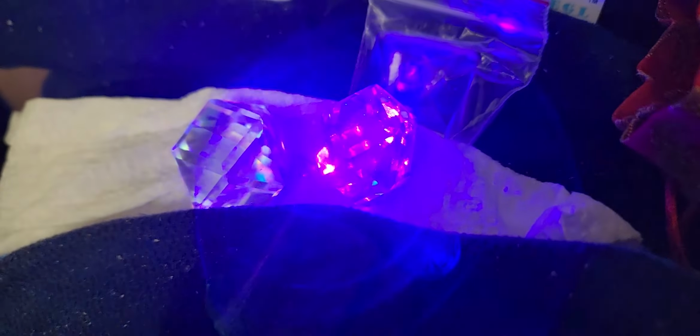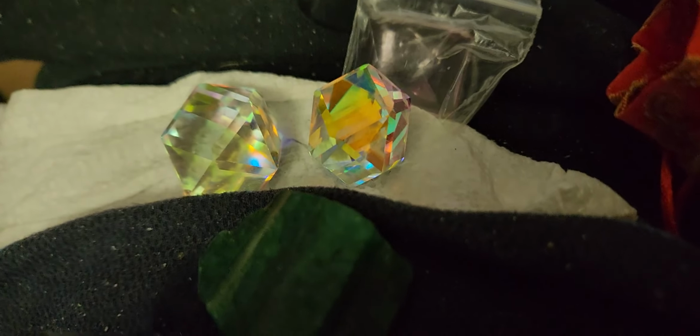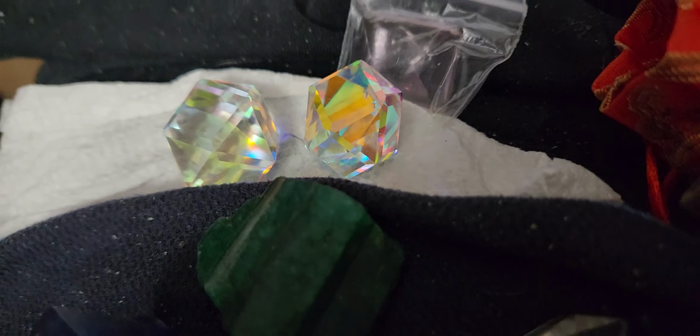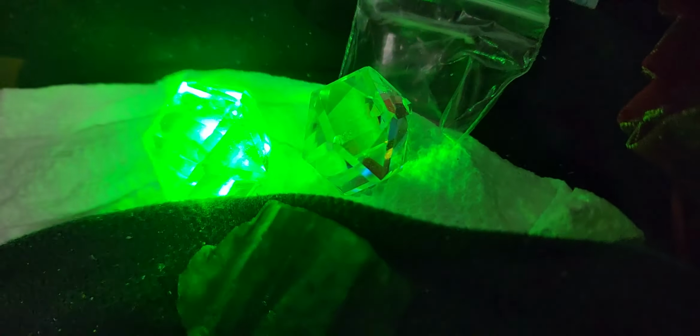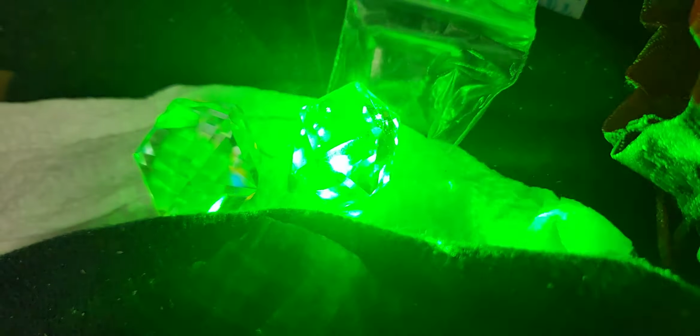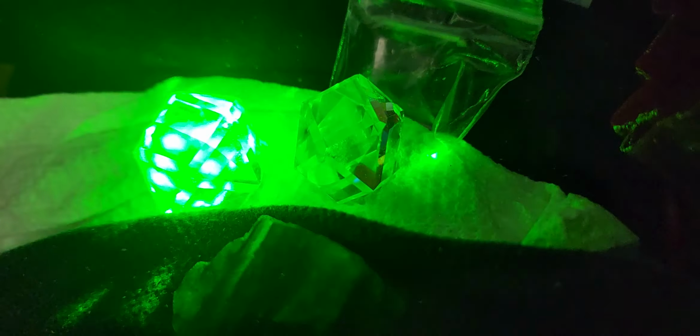Diamonds will respond to just about anything, any wavelength, because of that C14 in there. And this is not something I made up. This is stuff that you can read in the periodic table, for instance. C14 becomes N14 when it has beta emissions.